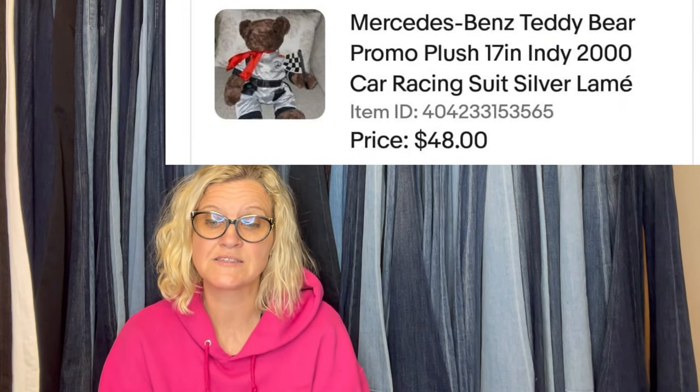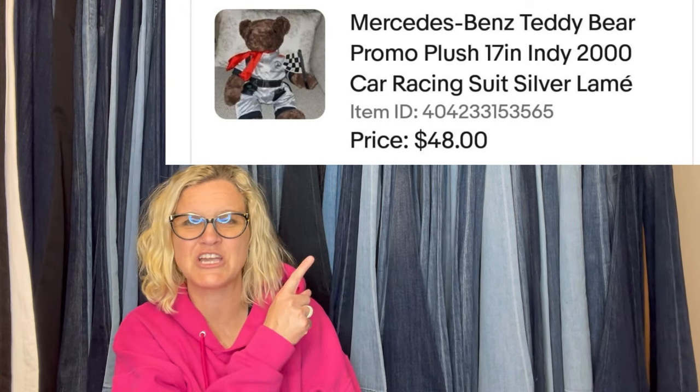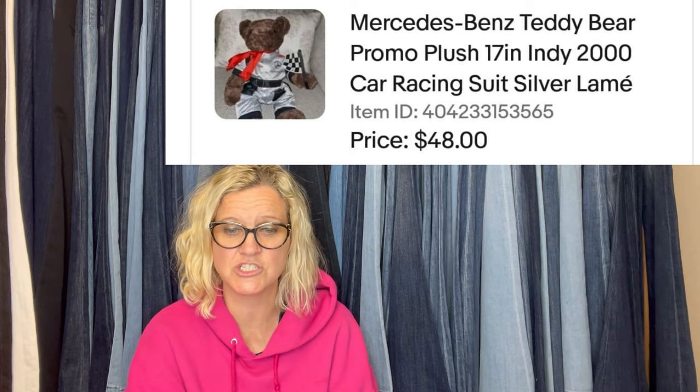Bought this for 99 cents at the Goodwill, sold for full asking price of $48 on eBay international sale. Took a few months to sell, but still a great profit. This one comes from Bolo Buddies member Eat, Pray, and Thrift, and she sells a lot of plush for big money. Definitely check her out. It is a Mercedes-Benz teddy bear promo plush 17-inch Indy 2000 car racing.